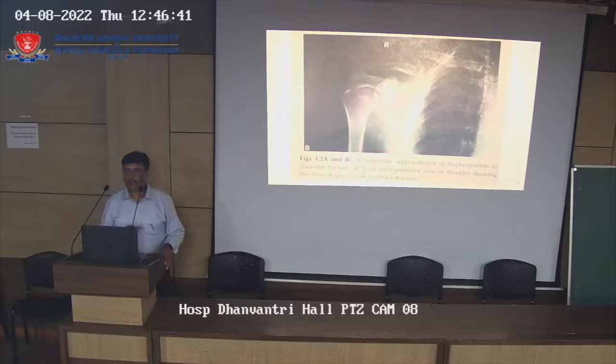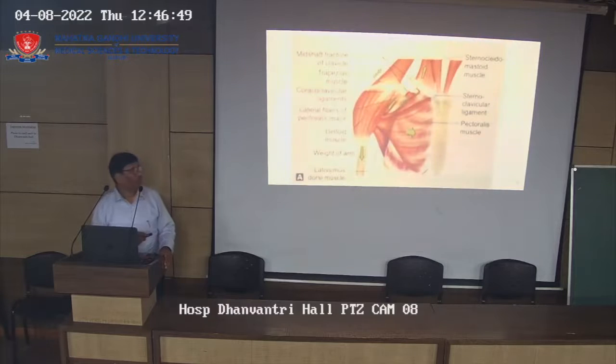Whether it is anterior or posterior, we cannot find out on this X-ray, because for that we would require lateral X-rays. So what are the factors which are causing displacement of a fracture? Fracture anywhere in the body, any bone fracture, has got two main important factors which determine the displacement.